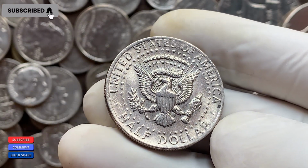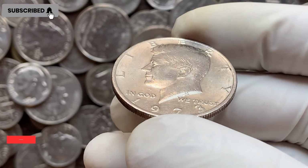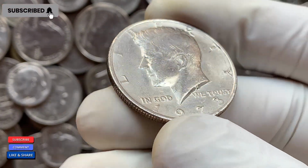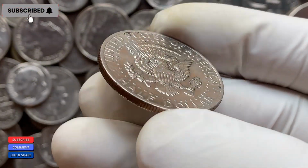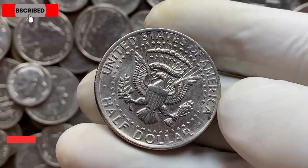Condition-based values for 1985 halves follow the usual numismatic gradient, but with error premiums layered on. In low grades, Good (G4) through Very Good (VG10), most business strikes exchange for face value or just above it, say 75 cents to $1.50.